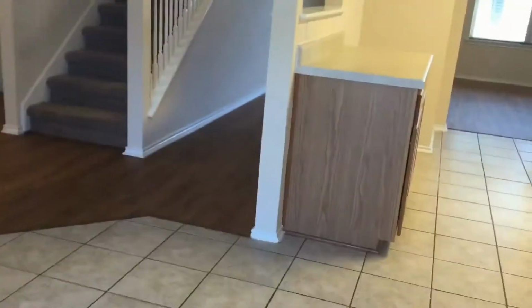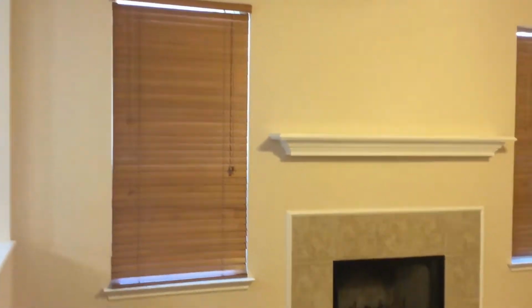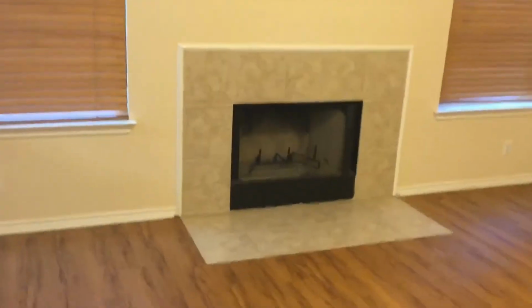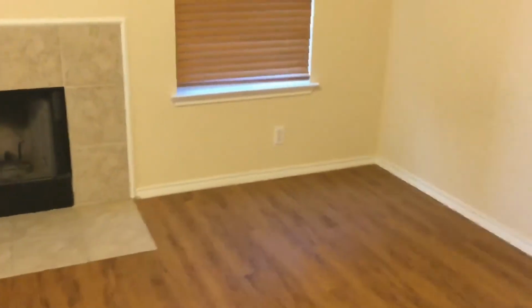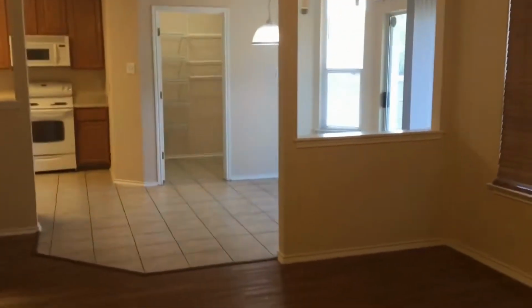Now we're heading back into the home. Now viewing the living room. Here you have your fireplace, ceiling fan with lighting. There's your windows, and there's a glance at your fireplace again. Take a look back this way. You see your eat-in kitchen and kitchen.